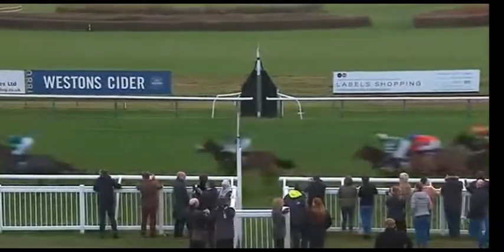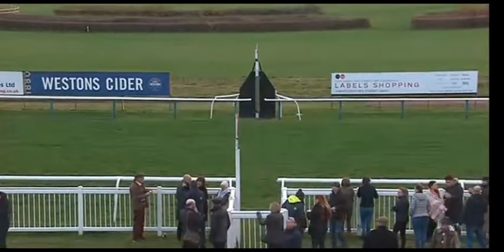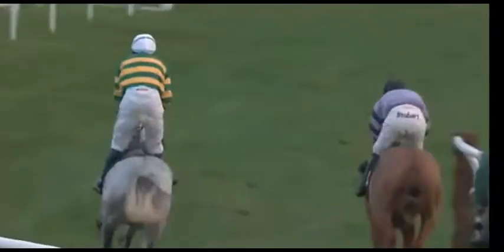It's Jaboticaba that leads. Cougar Kid still with no room. World Premier is finishing very strongly. Another thriller. Jaboticaba, World Premier. World Premier, Jaboticaba. I won't separate them in the last. It's one for the judge. Then after that, in third, Cougar Kid, and the fourth.